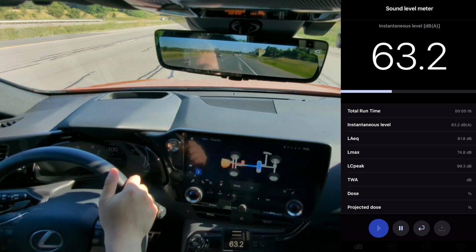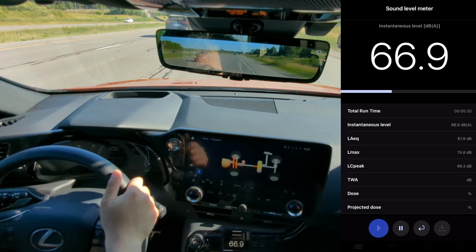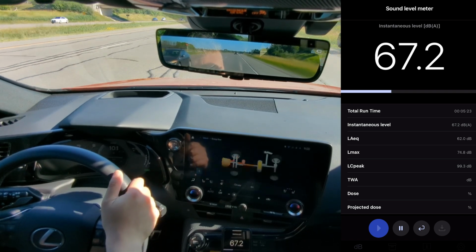So you can see that it doesn't matter if it's normal mode or Sport S Plus mode, it roughly hits about 74 decibels at the peak.